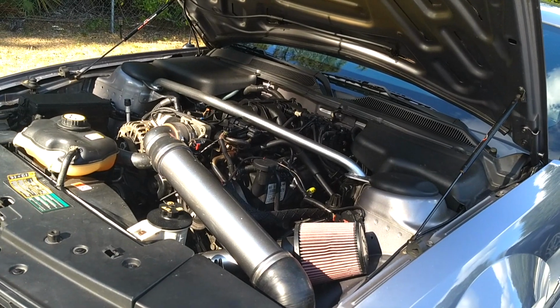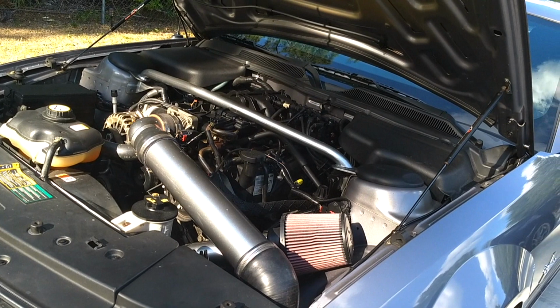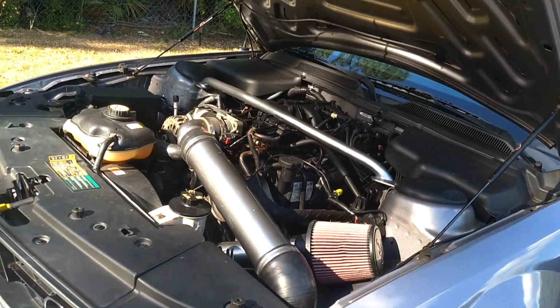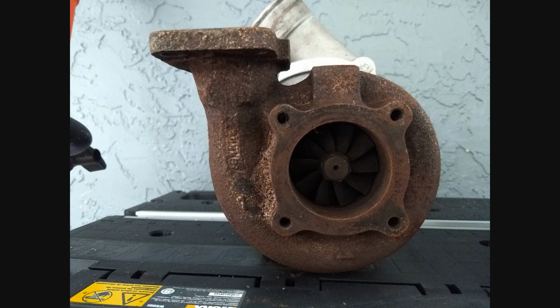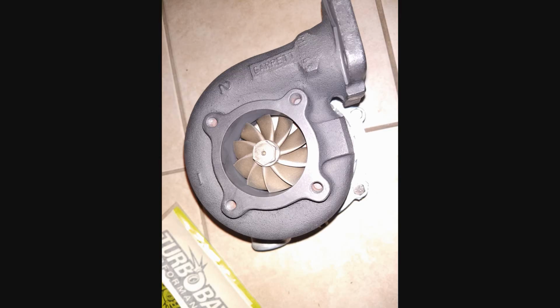So it's a 60 trim compressor and a 63 AR turbine, but of course it would have been bored out to house a lot bigger wheels on both sides. And I do have the specifications for the turbo that's in the car now, which was rebuilt by Turbo Bay, and it's got probably about a 650 horsepower headroom. And that's more than this motor can handle. Even built, these 4.0s, even though they're really good engines, can't handle much more than, I'd say, 550 horsepower, and even then you're on borrowed time.